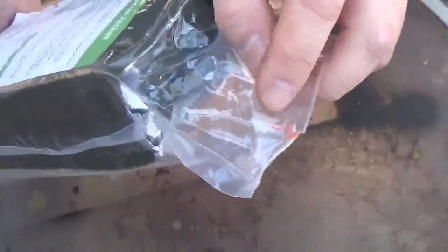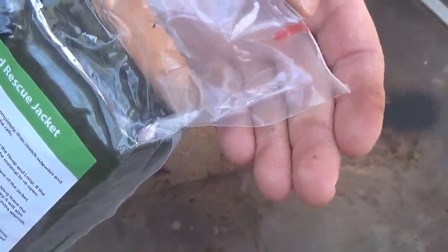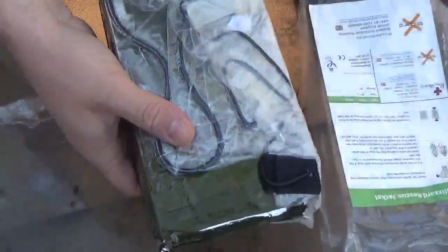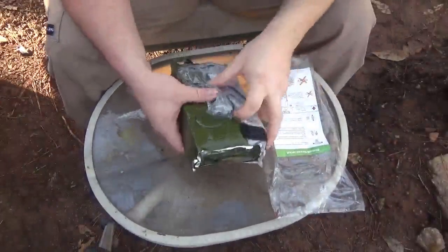I want to mention a thing really quick. First of all, you can see right here it comes in this nice plastic bag, completely waterproof. You have a little red tab right here that has a little indentation cut out on it, so you can just rip it open. So let's rip it open here, and take it out of the packaging.